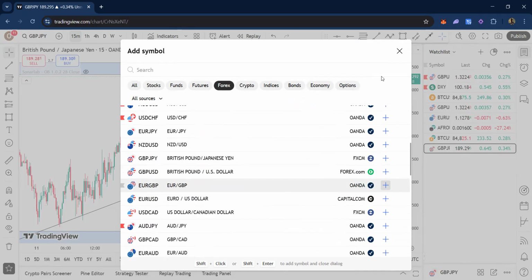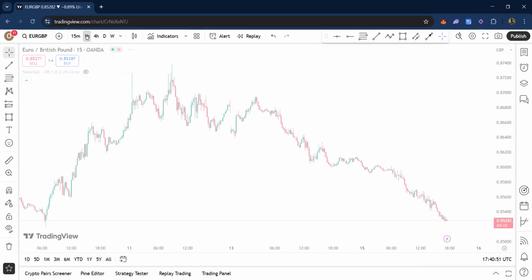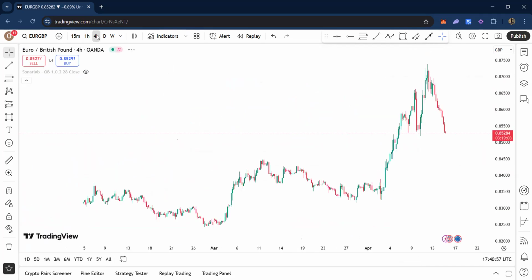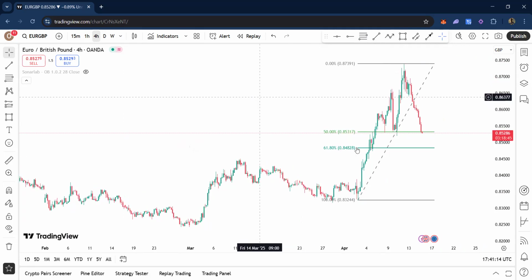I never analyzed this pair, EUR GBP. I rarely analyze it. Looks like GBP is gaining strength, has been gaining strength over time. Wow. I'm definitely for buy. We can really start looking for signs to buy this market.